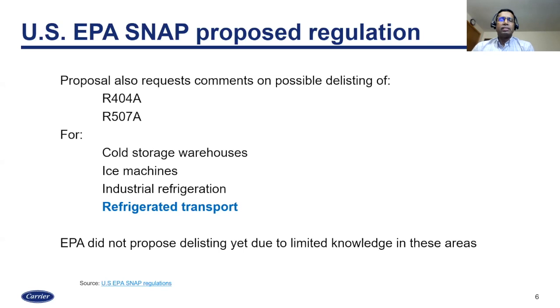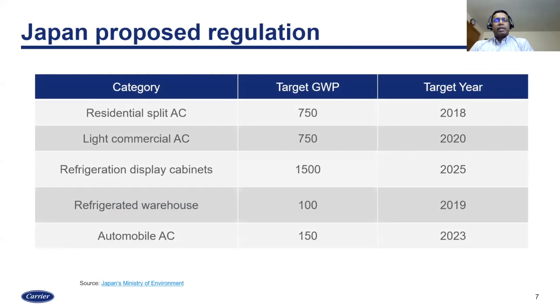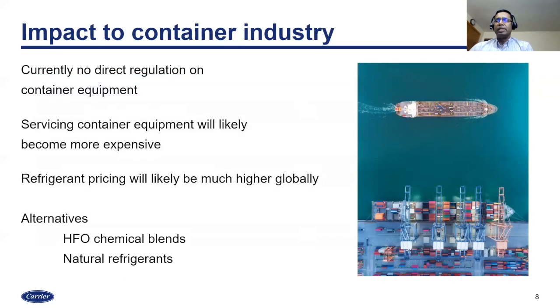These are used mainly in some of the cold storage warehouse and industrial refrigeration, and also refrigerated transport. 404A we mentioned earlier in a slide. About 15% of the units in the field have that high GWP 404A. And lastly, Japan also published a proposed regulation for a variety of applications with GWP limits, including retail refrigeration, AC, and automotive. Again, transport refrigeration is not specifically included in this bucket, but like we said before, the servicing would have an impact.